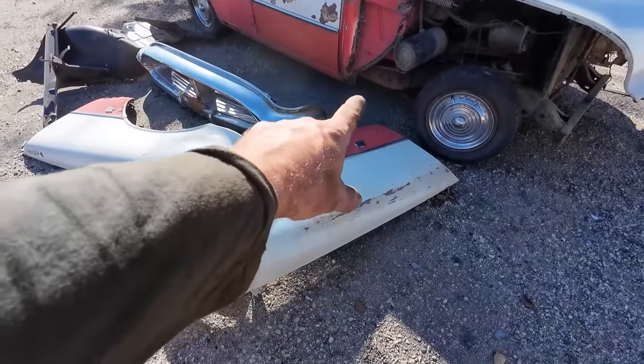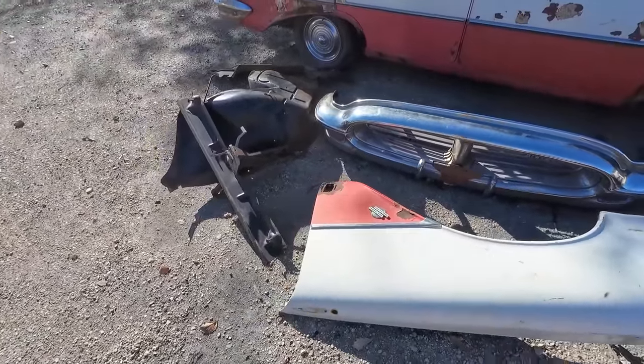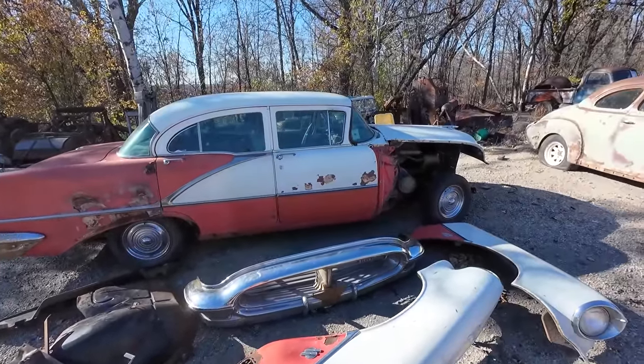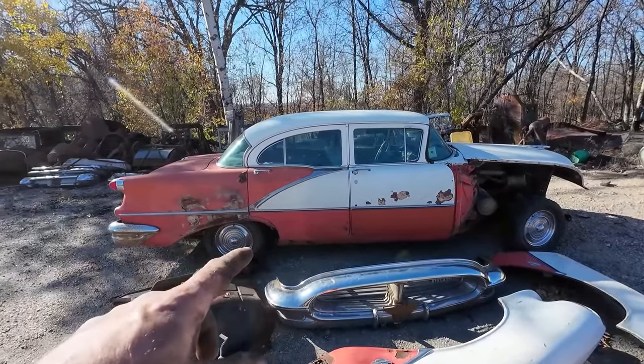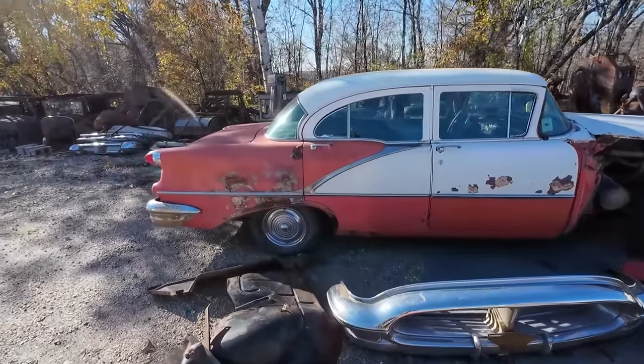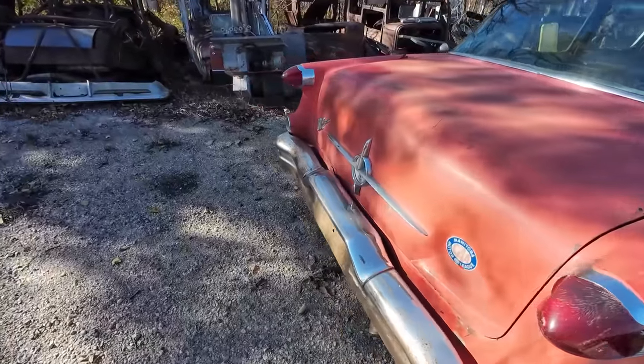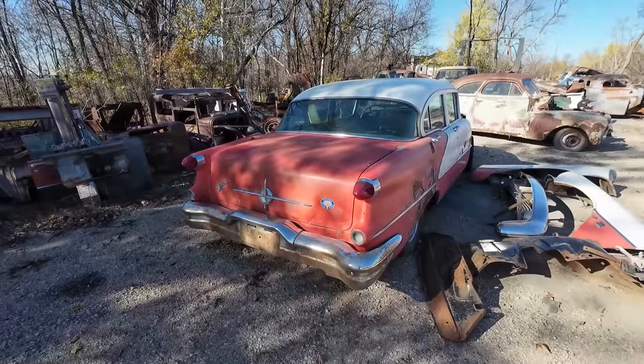Other than, like I say, the fenders have a little bit of rot in the bottom, but I think all the bits are here. Anyways, let's just grab this. I'm just going to throw it in the shop. That way we can have a better look at it, have a look underneath, and see what we all got.